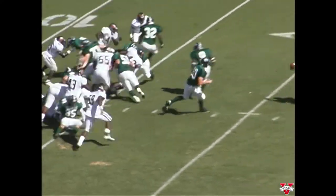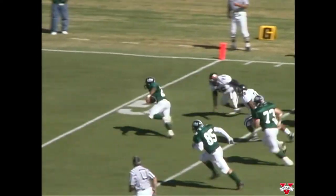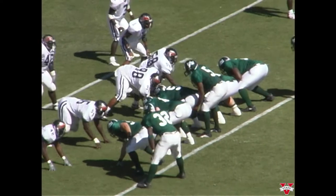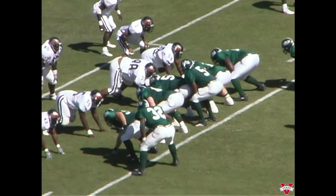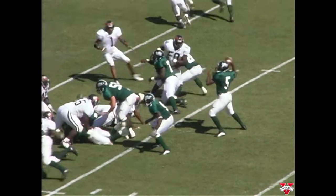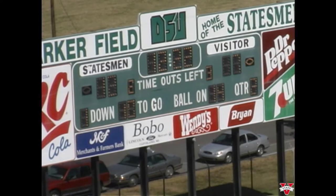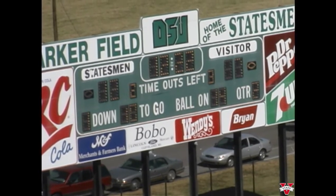They put a man in motion. Sweep going to the far side. Cuts it inside. Touchdown. Fullback McDonald. Josh Bright, the quarterback. Drops back. Corner of the end zone. Incomplete. The Blazers defending.